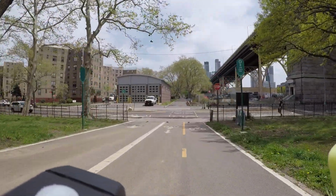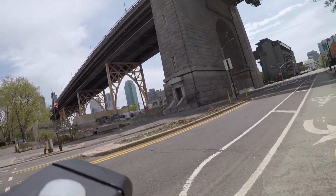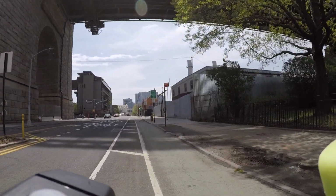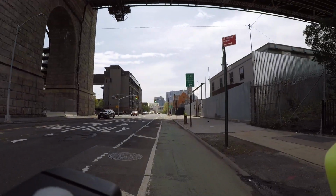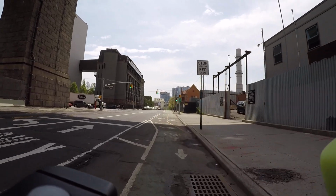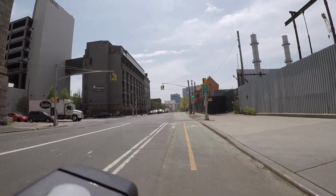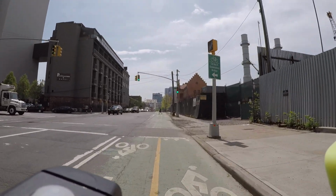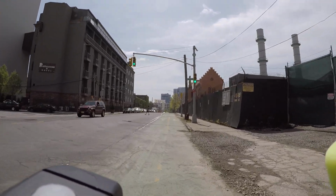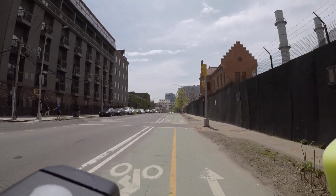Right under the Queensboro Bridge there is a short distance where the protected two-way bike path narrows into one lane with markings for only northbound travel and none for southbound. I don't know why the city did this, and it makes it very confusing for riders. I mean, if I saw this for the first time, I'd be wondering to myself, where are all the southbound riders supposed to go? I'd be confused.